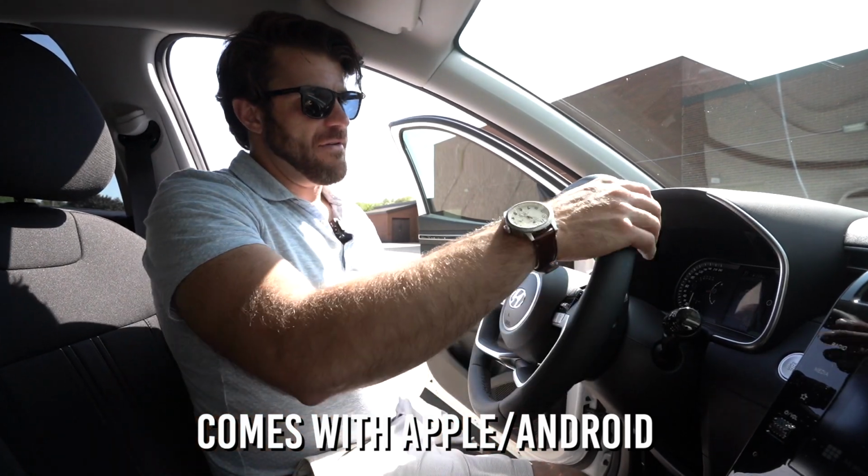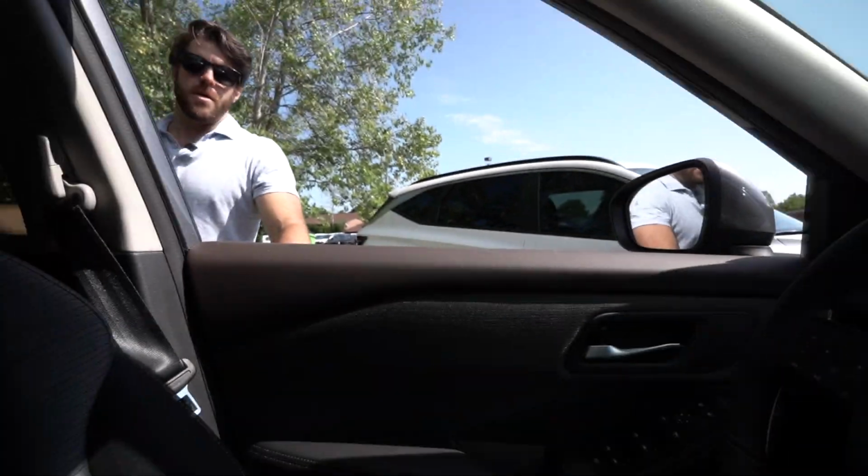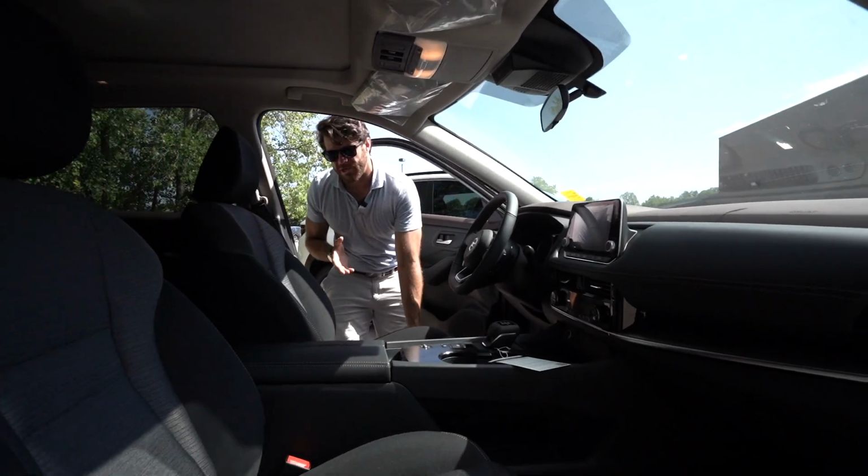Both cars will come with our Apple CarPlay and our Android Auto connection. You have a heated wheel in both cars. You have heated front seats in both vehicles. So the fit and finish, it's just kind of a matter of the preference. And let's check out the fit and finish of that Nissan Rogue. Now, when we jump into the Rogue, you can see here, guys, the fit and finish is just much better.